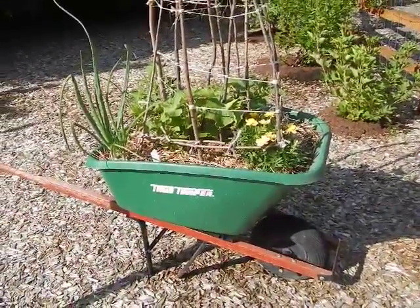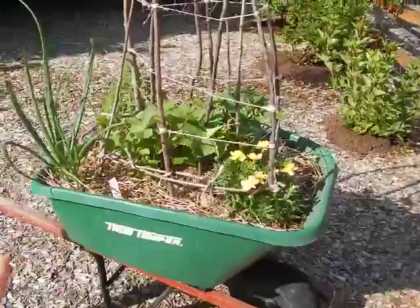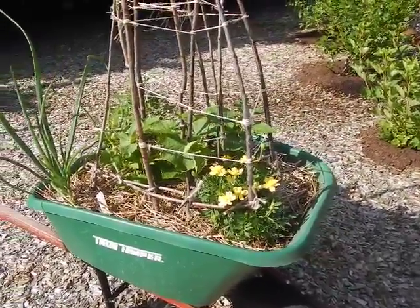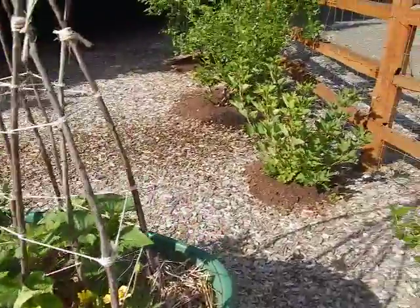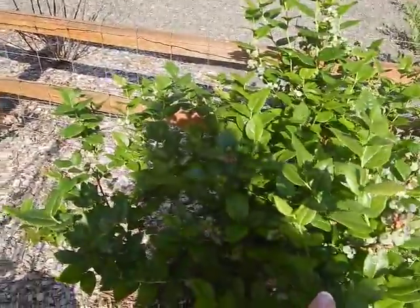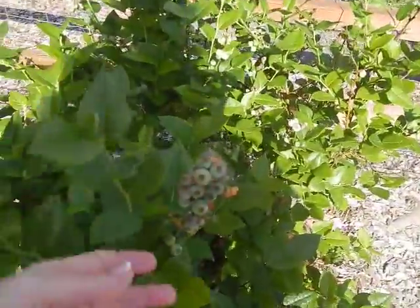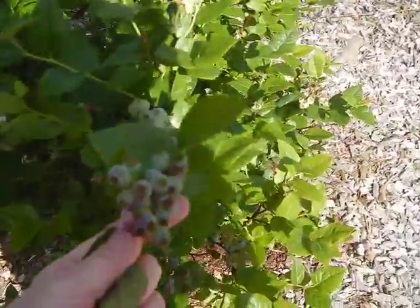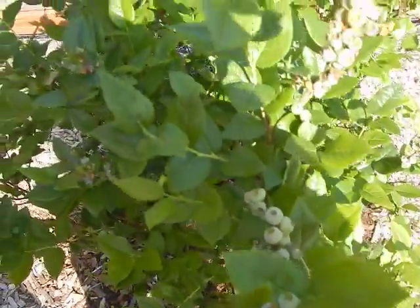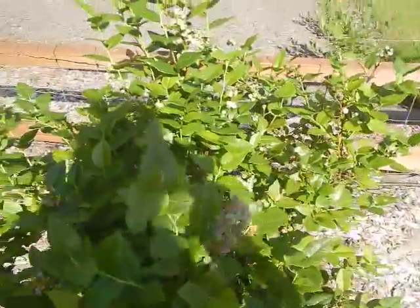This is an old broken wheelbarrow, and we just did some companion planting. There are cucumbers and a couple onions and some other stuff in there. And then blueberries, currant, more blueberries. And you can see, we're going to have a ton of blueberries this year. All of the bushes are just loaded.